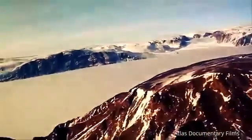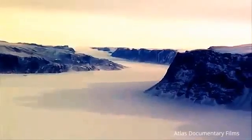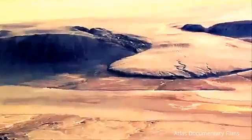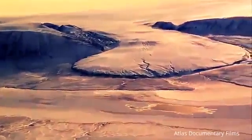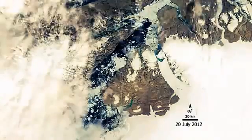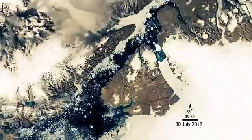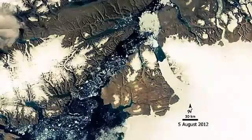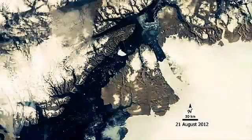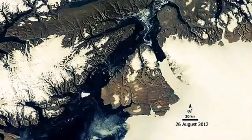This is the Petermann Glacier in northwest Greenland. Amid unusually warm summer temperatures in 2012, satellites tracked a giant iceberg as it broke off and moved down the glacier's outlet channel. At about 31 square kilometers, this island of ice stayed together as it floated along. After 2 months, it finally began to fragment.